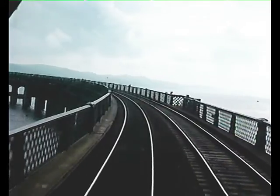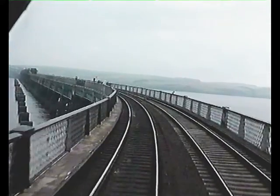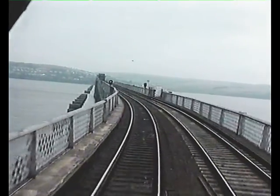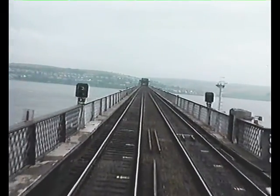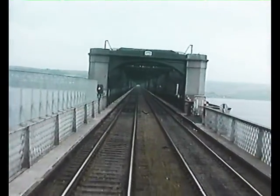As we move off the curved approach spans, the foundation piers for Sir Thomas Bouch's ill-fated first Tay Bridge can be seen alongside the present one, which was opened in 1887, as displayed on a plaque over the entrance to the high spans. 1887.